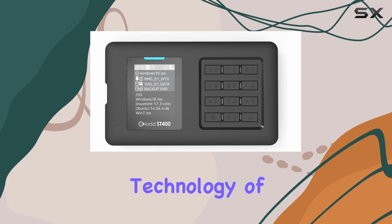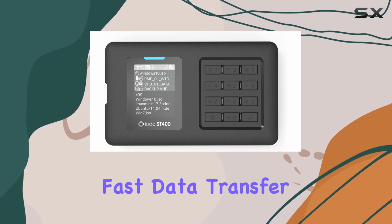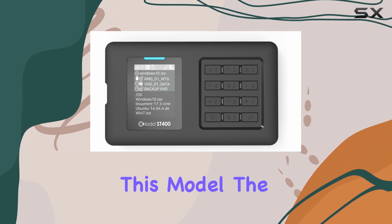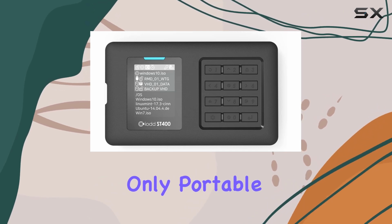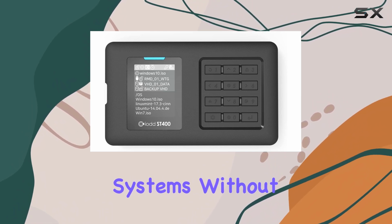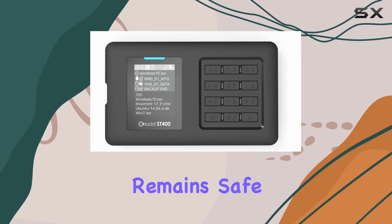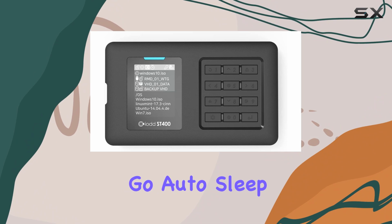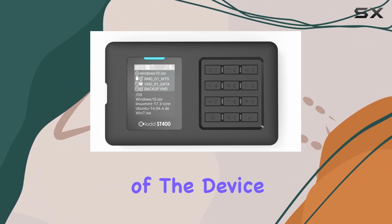The connectivity technology of the iodd ST400 includes USB Type-C, ensuring fast data transfer speeds and compatibility with a wide range of devices. This model, the iodd 2541 Next Gen model, is not only portable but also backward compatible, meaning you can use it with older systems without any issues. The inclusion of a write protect blocker ensures that your data remains safe from accidental modifications, while features like Win to Go, auto sleep, and safe removal add to the overall convenience and usability of the device.